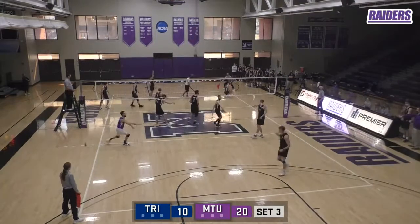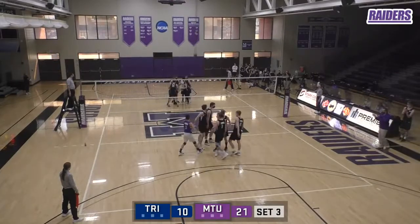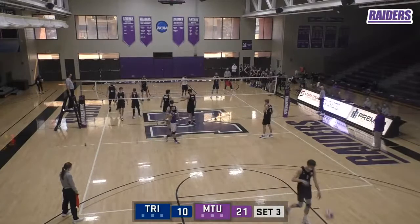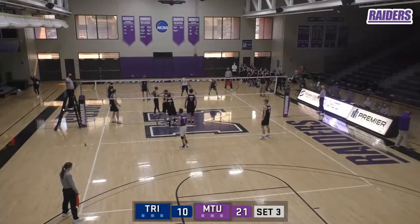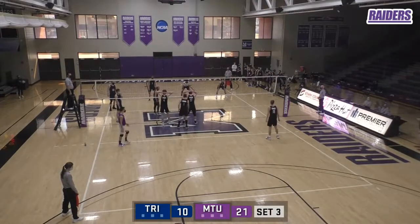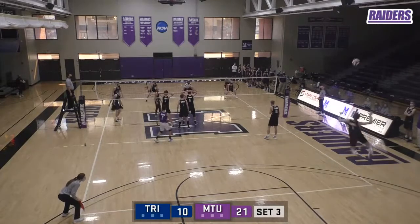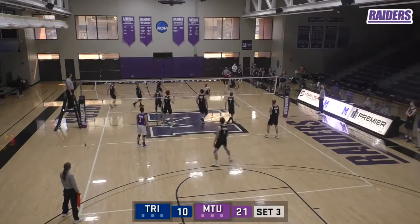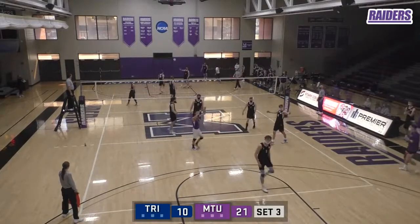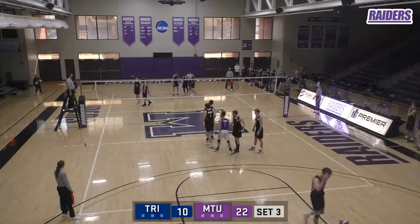Trine, a laser beam. They're onto the line for the service ace. Raiders go up 21-10 and are 4 points away from the dub. Another laser beam picked up by Haas, barely. Trine gets a second touch there, but they won't get it over on the third there. Dixon hits it right up into the main hoop, and it stays on their side.